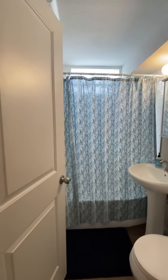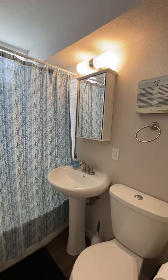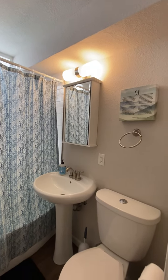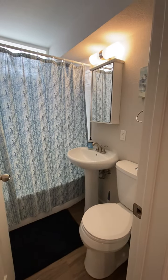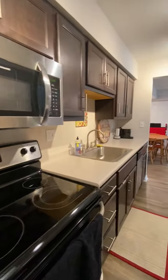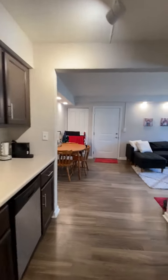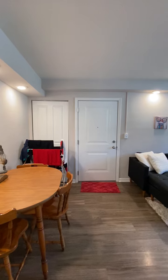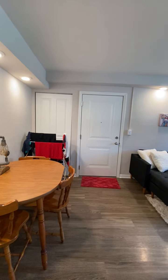And for the bathroom, it's going to be a shower and tub combo with a standalone sink with a mirror that doubles as a medicine cabinet. And then once again, we are at 1402 Grandview Drive, which is a one bedroom, one bath apartment. And then the door on the left hand side is going to be where the washer and dryer is.